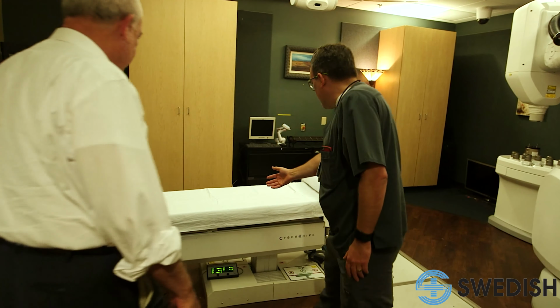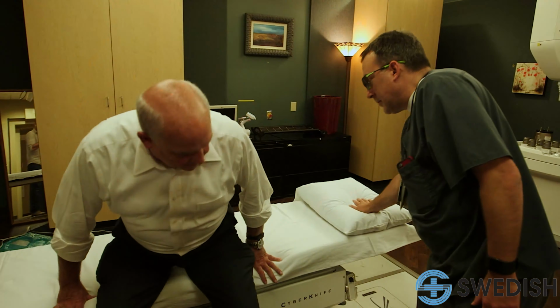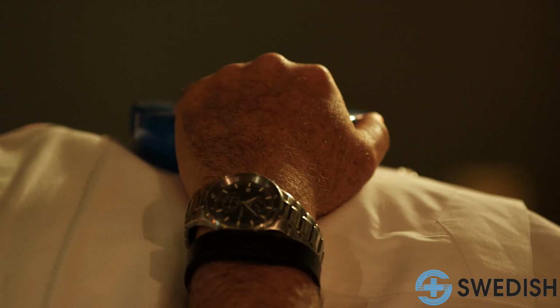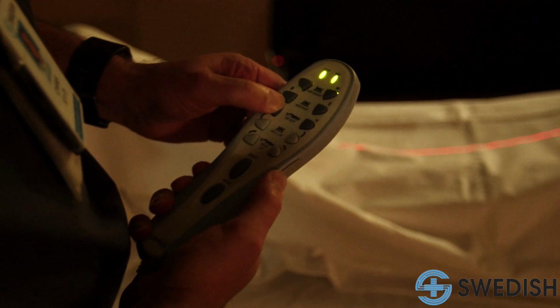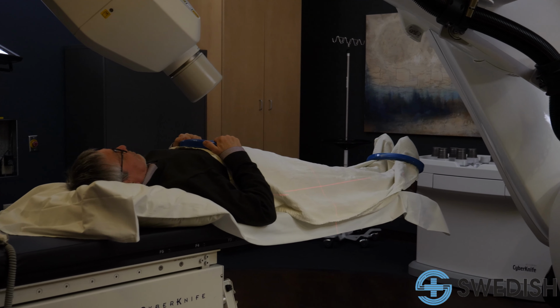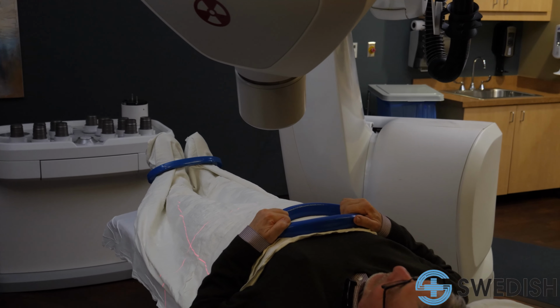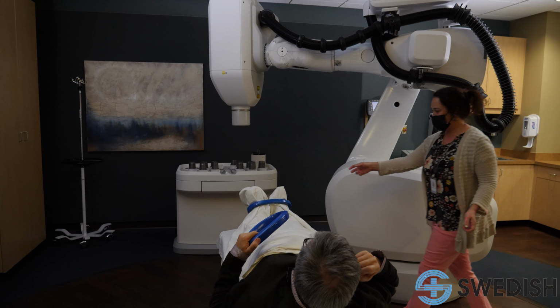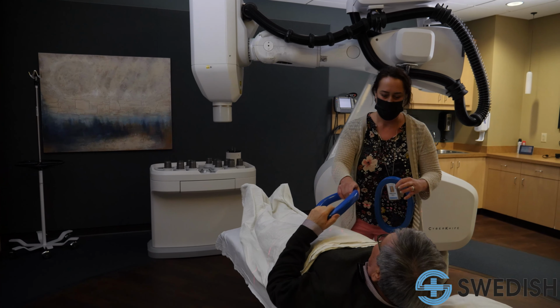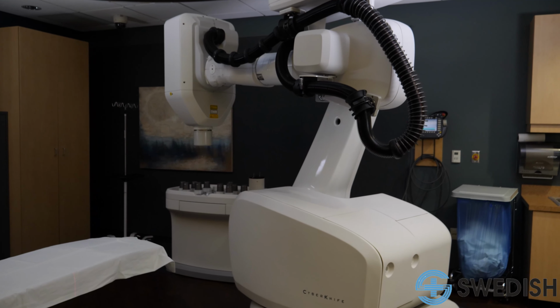When you come in, you can just wear loose-fitting clothes, lie on the table, we line you up, and then the computer takes over. It very precisely delivers the radiation, usually in about 30-35 minutes. It's surprising to patients how the feel of treatment is more like a spa than it is like a hospital. The staff is really nice, it's not painful or difficult or challenging. People go to work and then stop by here on the way home, and then go back the next day, and people at work don't even know that they're getting cancer treatment.